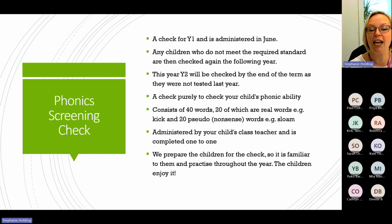The other thing to note with the check is it's 20 real words and 20 made up words, nonsense words or alien words, whatever you want to call them.